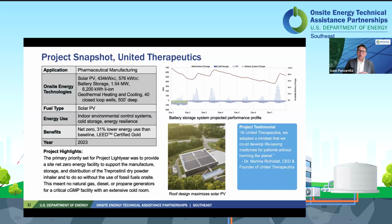And they do need to have resilient energy because they have critical operations here with extensive cold storage facilities. And so to provide the energy for the site, meet their net zero goals, and provide resilient energy, they have a 434 kW AC PV array, a 1.54 megawatt battery storage system, and then a geothermal heating and cooling system that has 40 closed loop or vertical wells that go 500 feet deep.